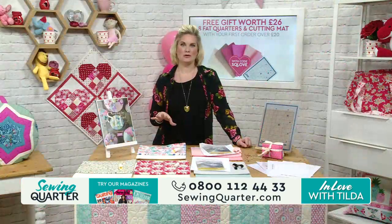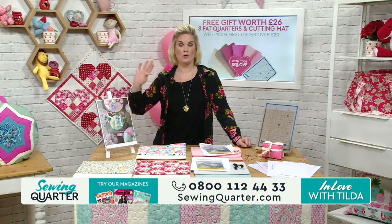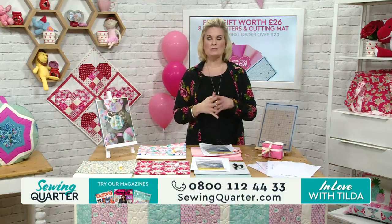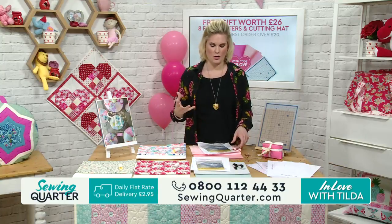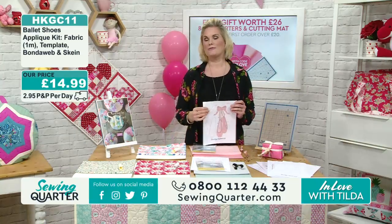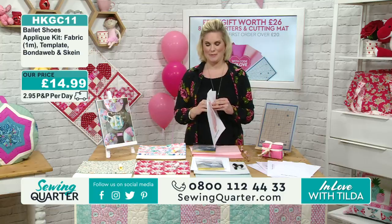So Lucy's shown us, as part of our applique masterclass, we've gone with the reverse applique, which you don't often see. But then what about your standard applique, as I like to think of it? The applique that we all think of when we think of applique. Now, what we've got for you today is for all those ballet mad amongst you. Maybe you've got a granddaughter that's just started ballet lessons.